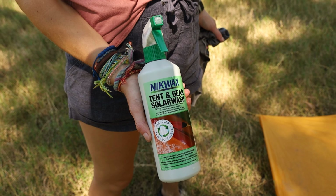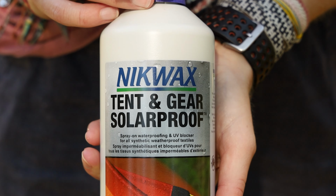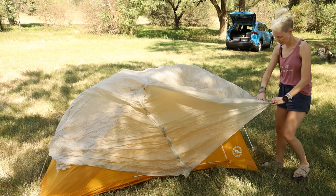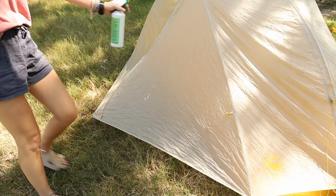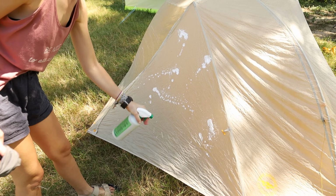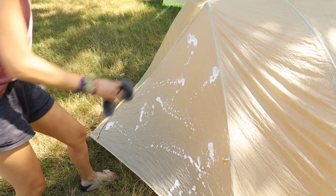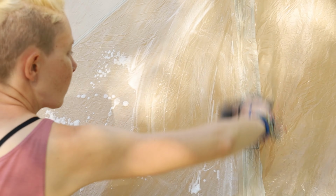Grab yourself some Nikwax Tent and Gear Solar Wash and Tent and Gear Solar Proof. Pitch your tent, ideally outside, but if you have to do it inside in a garage or something, put a tarp or something down under your work area. Then spray on the solar wash and use a soft cloth or sponge to gently rub in the wash. Make sure to spend some time on especially dirty or grimy spots to make sure everything gets good and clean.